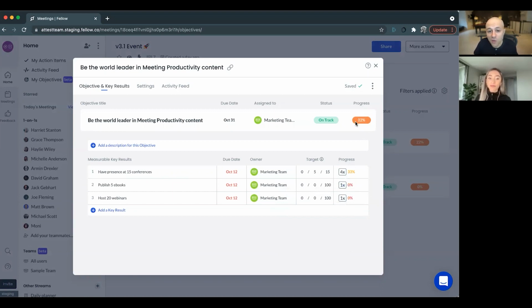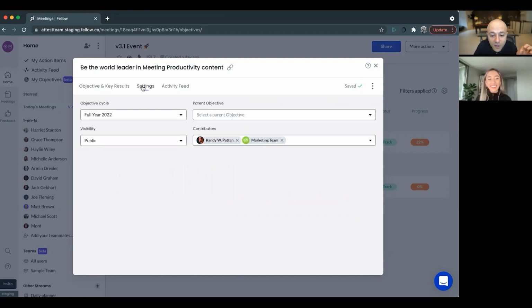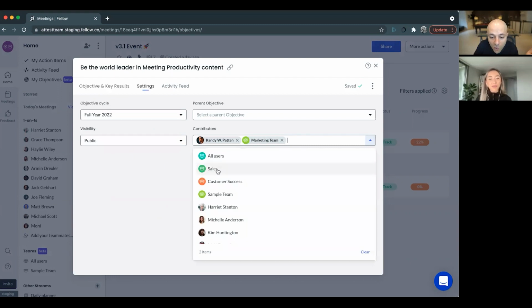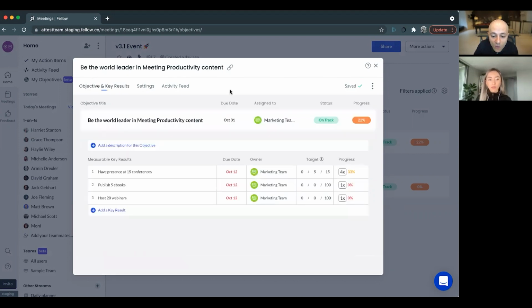And so here's the thing. One of the questions you might ask is, well, who can update these things? And so obviously anyone who's a collaborator on this item can do that. And so what you'll notice is we also have an activity feed, and you can see who has made changes or updates. And then if you go to the settings section, because there's a lot of goals that are going to be more than just one team, you can add different collaborators, you can add different owners, and you can even change things like the visibility of any of these goals.